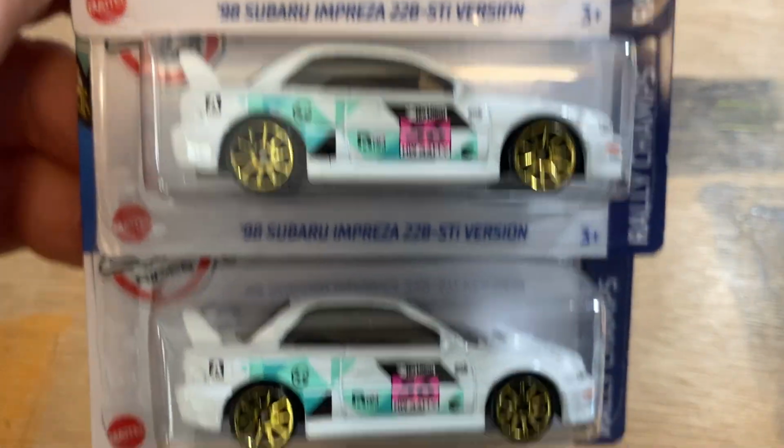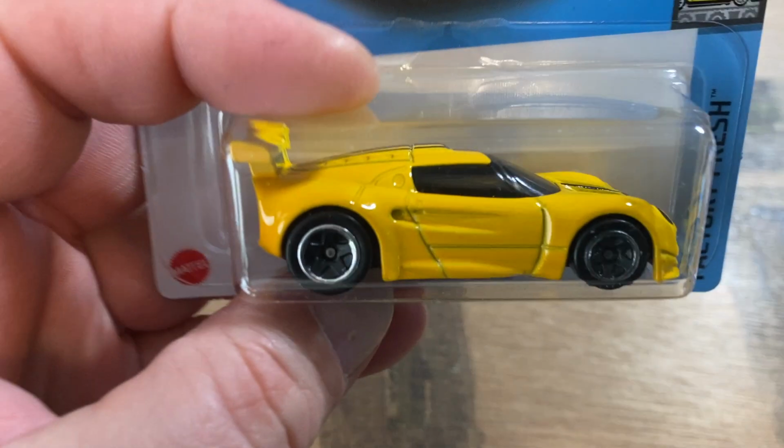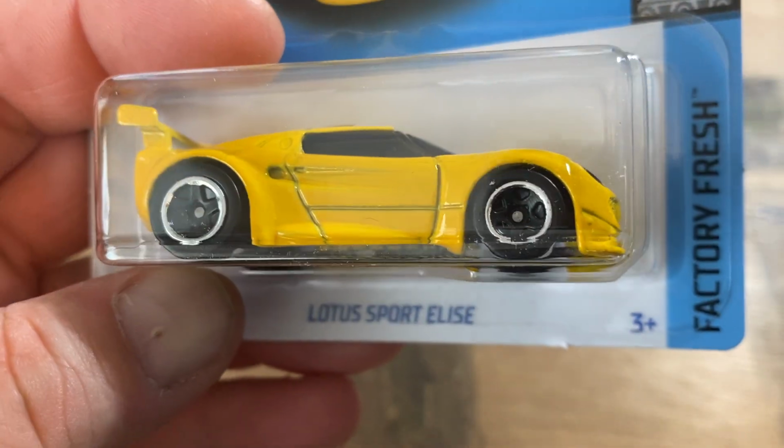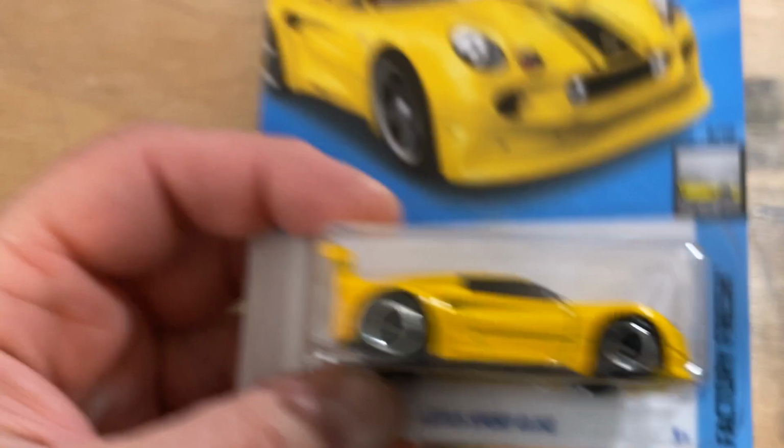And then there's one, two, three treasure hunts. Got another Lotus Sport Elise, recolored. I think maybe it's the third recoloring now. A green, a white, and now yellow.